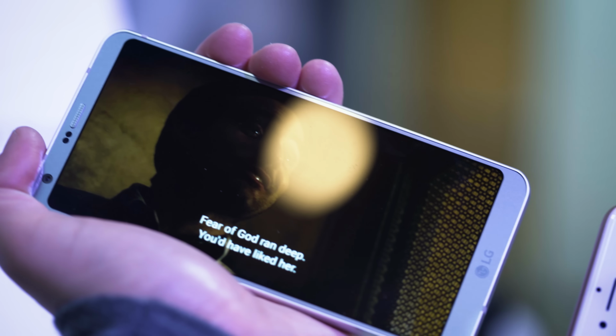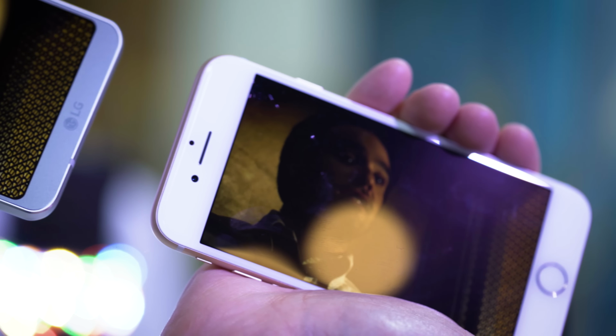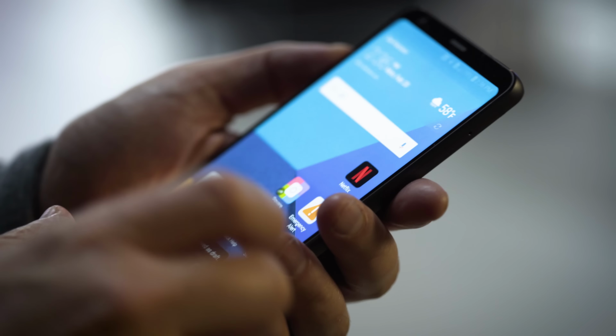I didn't get a chance to test things like the speakers, but when we get the phone back in the offices, I'll be sure to let you know how that performs. And if you guys want to see some camera samples, I did get a chance to snap a few. In fact, our gallery of the G6, an article on technobuffalo.com, was shot with a G6. If you want to check those out, we'll link to them down below.